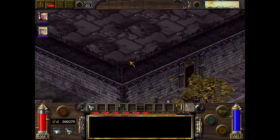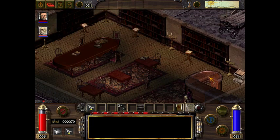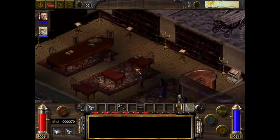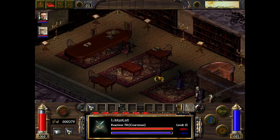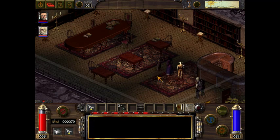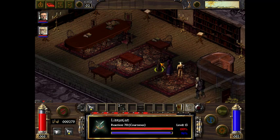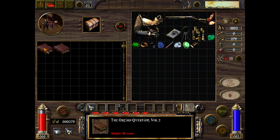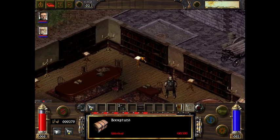Okay, here we go, the library. So I think I heard that you can get schematics from the libraries, and that might take the edge off of our skill point usage, but I'm not sure. Again, I've never really had a tech character before, so I don't know. What is that? The Orcish question. The Orcish question. Huh.